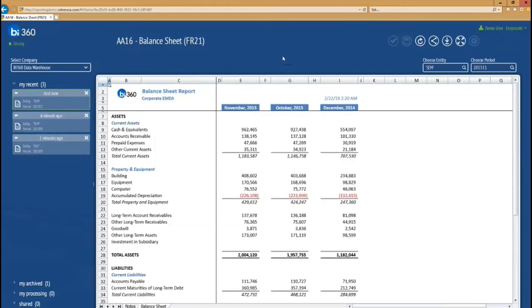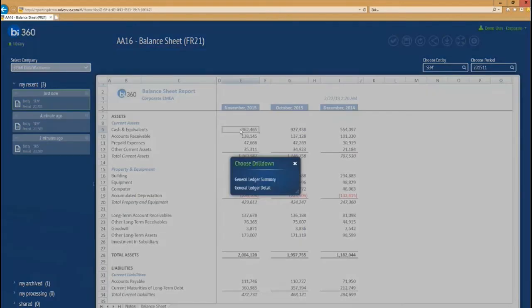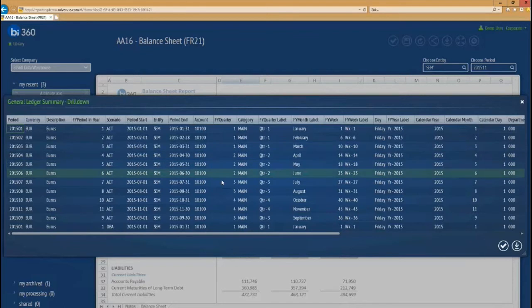So this is an example of a balance sheet report being run in the portal, and I say it's live, so let's look if I'm right. If I can see the sum of transactions for that amount, hopefully I can prove I'm right. Cash and equivalents has a summarization of 962,000. I can right-click as an end user and do a drill down. That will bring me to the list of transactions generating that amount.